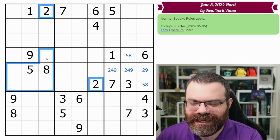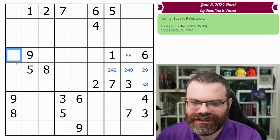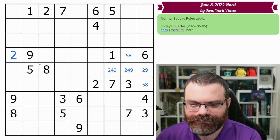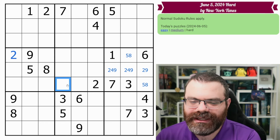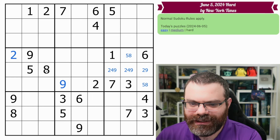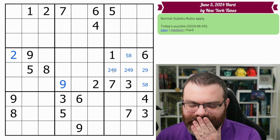So 2, 4, 9, that does provide a buddy for this 2. This 2 also looks down, and so this is the only place for 2 in the box now. It also provides a buddy for this 9. This 9 looks up, putting a 9 here. What about the 4? The 4 does not seem to help, as far as I can tell.